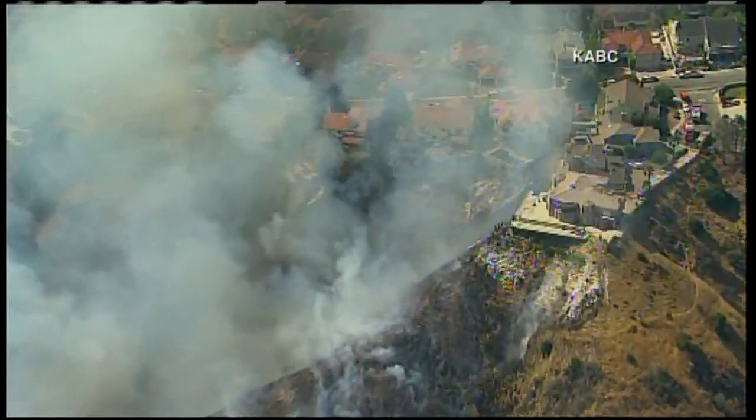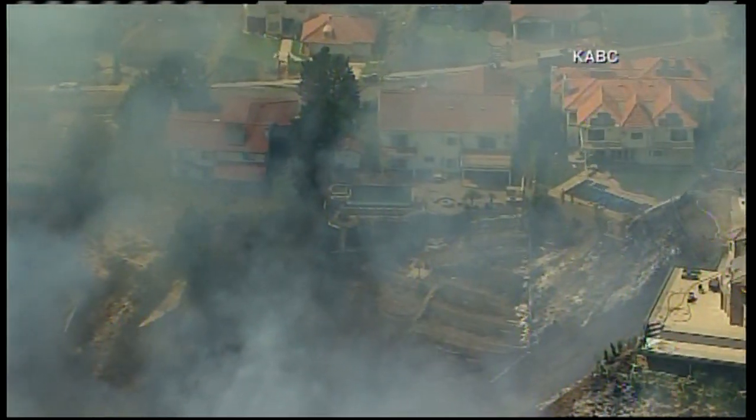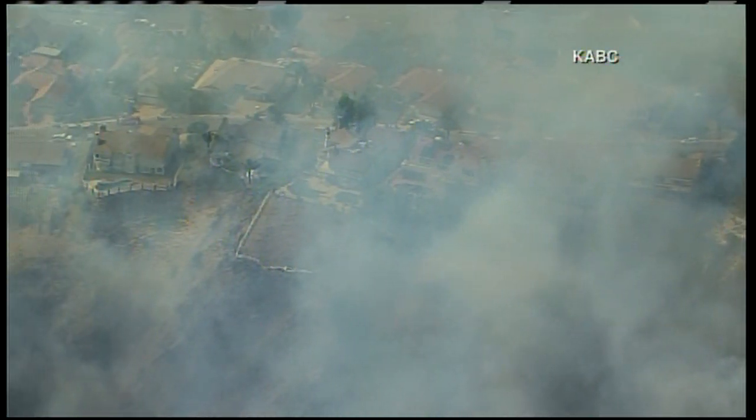The acreage right now is unclear, but for my guesstimation, we're looking at maybe 20 to 50 acres, maybe a little bit less than that. But right now, those are the homes that were immediately threatened. When we first came overhead in Air 7 HD, we saw the flames just piling up that ridge line, threatening these homes, into the yards.